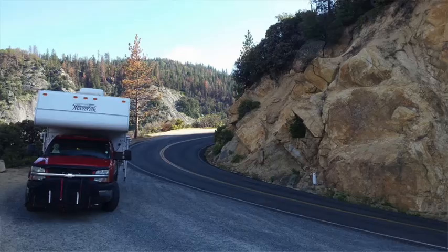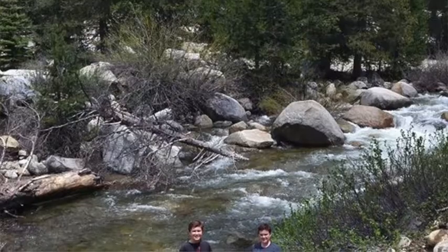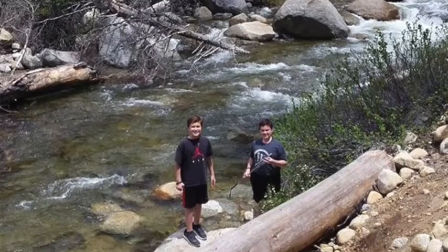And Kings Canyon's absolutely beautiful. You basically just drive down into a canyon, and there's Kings Canyon from Sequoia. It's just absolutely beautiful. And if you continue driving after you get down in Kings Canyon, there's rivers and all sorts of stuff, and you're in an actual canyon. But if you continue to drive, you end up in a national forest.